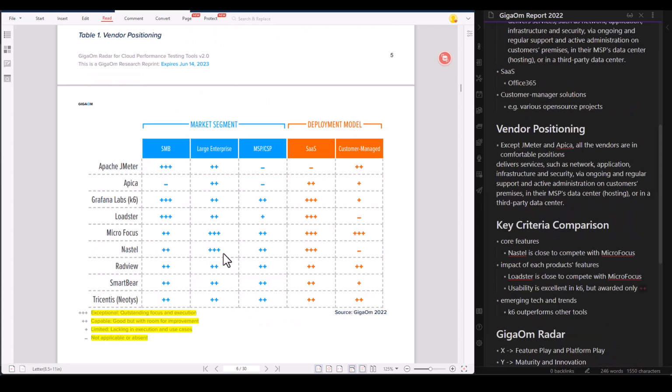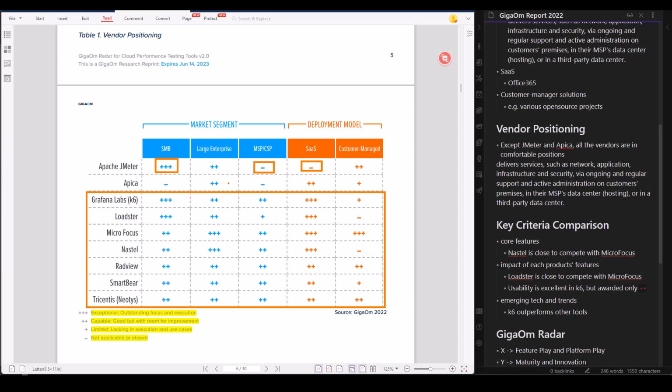Okay, now let us read Table 1, which is vendor positioning. Here, as you see, 3+ means exceptional, 2+ means capable, 1+ is limited, and minus means not applicable. In this table, except JMeter and Apica, all other vendors are in a comfortable position. As you see, there are a lot of 3+, 2+ and 1+. But JMeter is good in SMB, but not so good in SaaS because it's an open source project, and it also has no presence in MSP and CSP. Similarly, Apica has no presence in small medium business, and no presence in MSP or CSP.